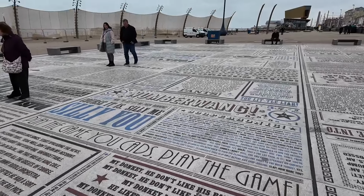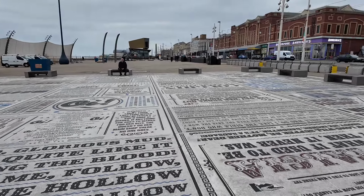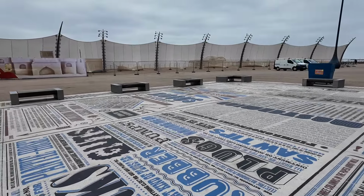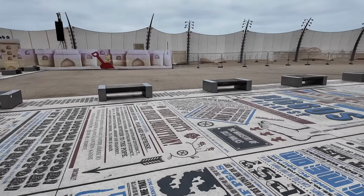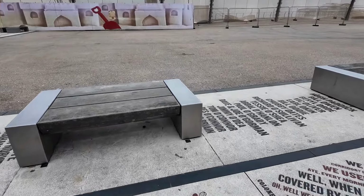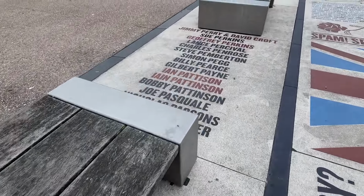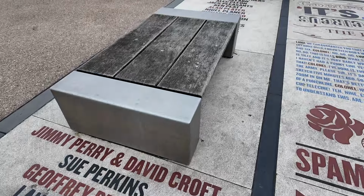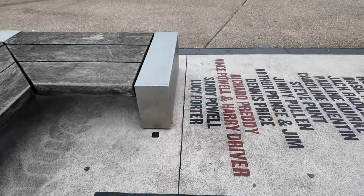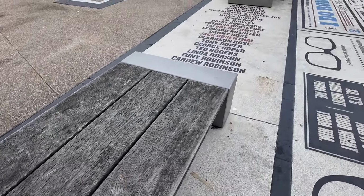So, what's your position on people who are fallen from grace? So right around the edge of the comedy carpet there are the names of hundreds of different comedians from through the years. And I can't quite remember exactly where he is, but I know that Rolf Harris is here somewhere or other. Rolf Harris, of course, well, yeah, the least said about him, the better. Can't remember where he is.